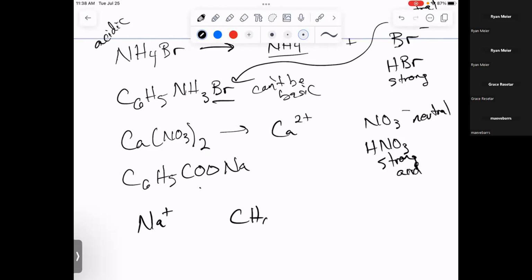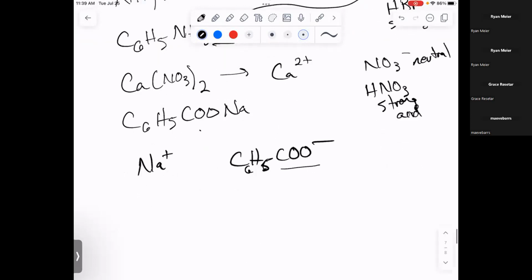And the anion is the C6H5COO minus, which, this COO ending like this is something called a carboxylate group. If you go on to take organic chemistry, you don't really need to know that for right now. But whenever you see that, there's another polyatomic anion that we do see that's very similar. It's acetate, which is CH3COO minus. It's a really similar ion.